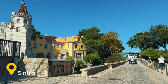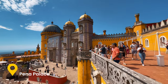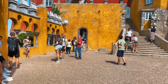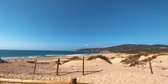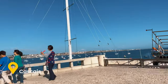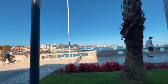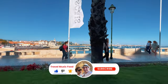Instead, we took a one-day trip to Sintra and visited Pena Palace. We also drove back by the Atlantic Ocean and passed by Cascais, a charming coastline town known for its beautiful beaches, historic architecture, and lively cultural scene. We have a separate video on Sintra that you can watch for more information and travel tips.